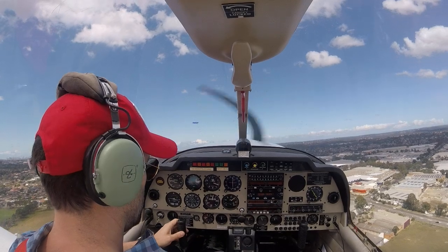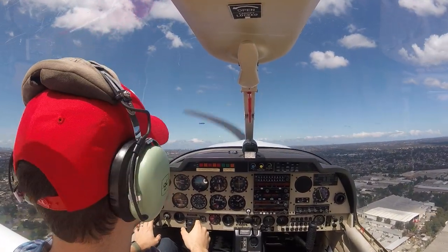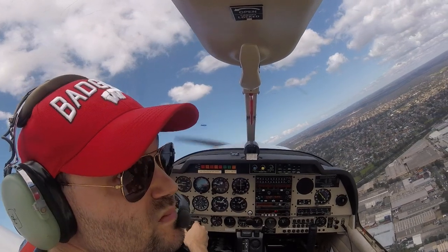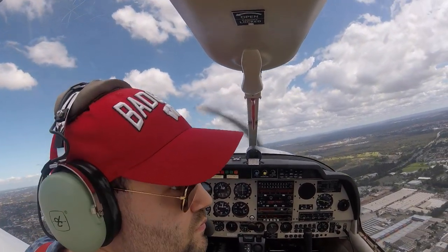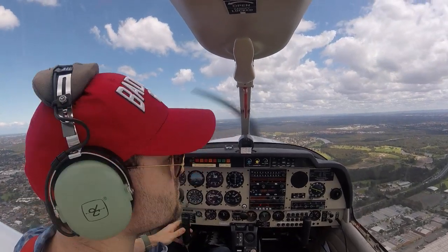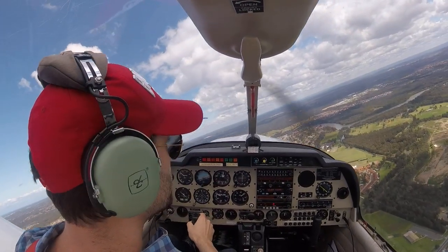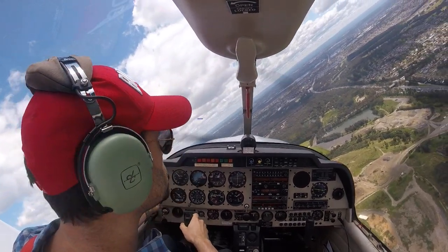Flaps are up, power is full, fuel pump is on, engine temperatures and pressures are green. 400 feet. Uniform number one, by my left. India Sierra November, downwind touch and go. India Sierra November.